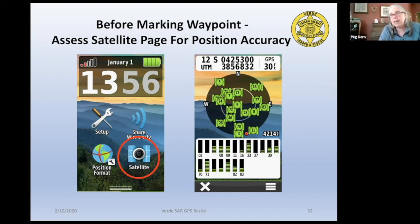My recommendation, and I try and tell everyone this every time, if I remember, as soon as you get to a starting location, a base location, while you're getting ready, turn on your GPS and let it just sit there while you are preparing for your task, your mission. And then by the time you're ready to do something with it, it should be okay, but you verify it through the screen.